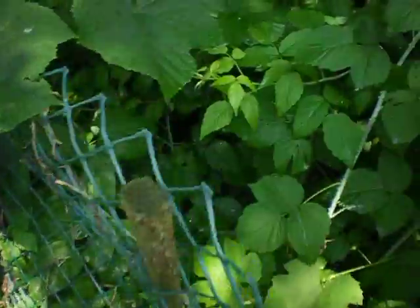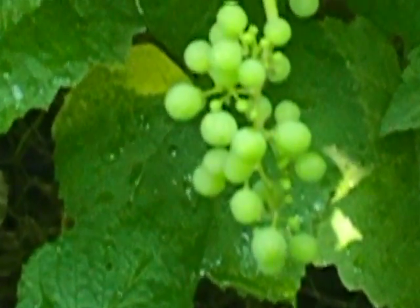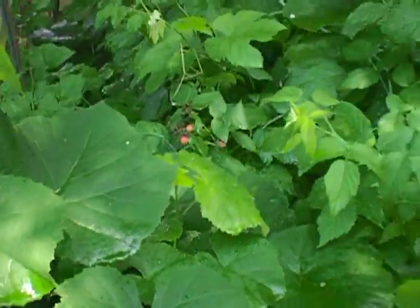Over here, I want to show you some grapes. And these tomatoes right here, these tomato plants smell so good. I love that scent. Here's the grapes. There's some grapes growing in there. I'm going to zoom in on that. Got some grapes. And there's a bunch more growing in there. It's wild. It's like a grape jungle.